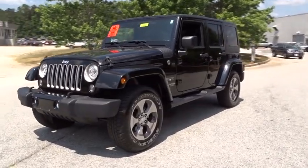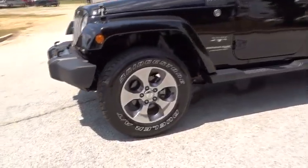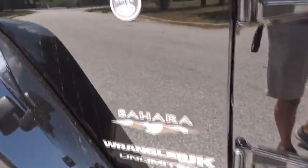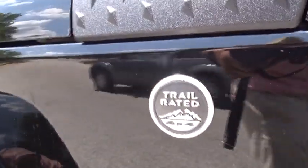This vehicle is CARFAX certified one owner and qualifies for CARFAX buyback guarantee. If you like it online, you'll love it in your driveway. Take it for a spin today.